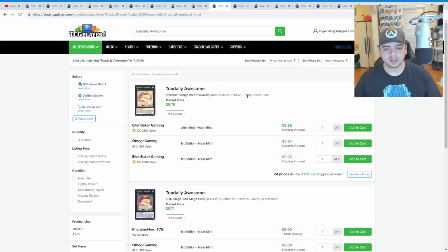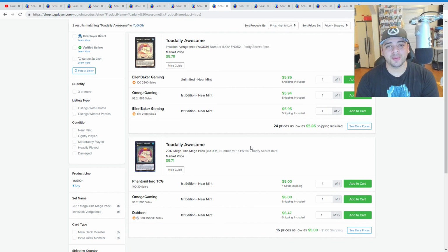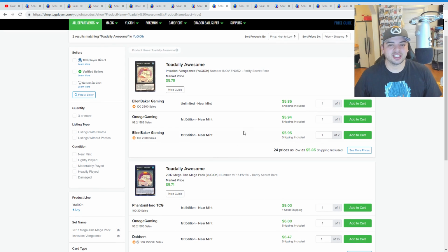All right, so Paleo's made top 4 and Totally Awesome risen a couple of pennies. First edition Totally Awesome was about $6. That's almost the same as the market price. 2017 Megatin is $6. It's a little bit under the market. It's just $6 now for Totally Awesome. Went from like 4 to 5s to now confirmed $6 price point for Totally Awesome. That's literally all that happened.